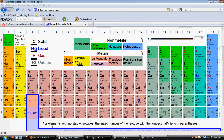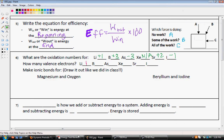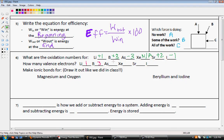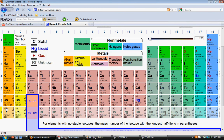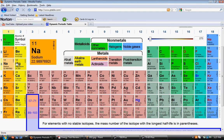Alright, boron has 1, 2, 3. Arsenic, 1, 2, 3, 4, 5. Xenon, we have to count all the way over. 1, 2, 3, 4, 5, 6, 7, 8. So xenon has 8. Alright, then we have strontium, which is in the second column, so it has 2 valence electrons.